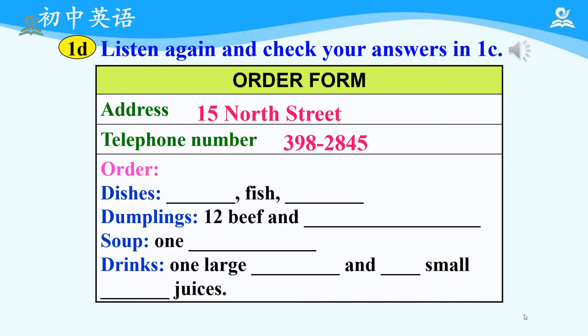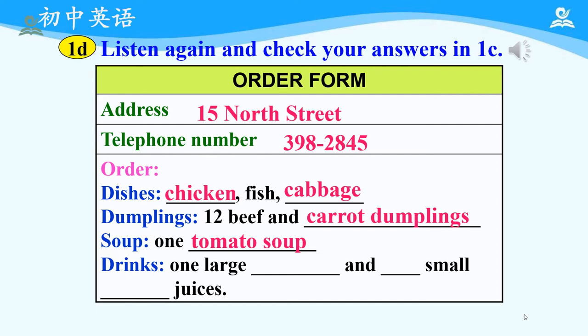As for the dishes, they order chicken, fish, and cabbage. They also order some dumplings. To be specific, they order 12 beef and carrot dumplings. Besides, they also order one tomato soup. And in addition, they order one large green tea and two small orange juices. From the order form, we know exactly what specific foods the customer orders, and we also know where the food should be delivered to, and what number we should call when we want to contact the customer, right?